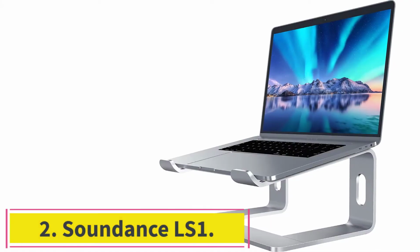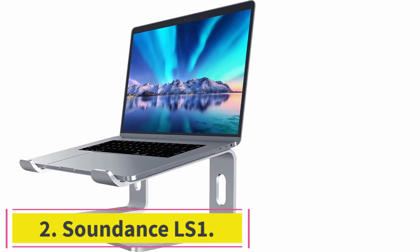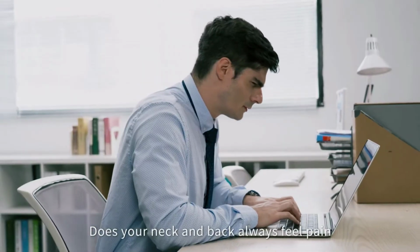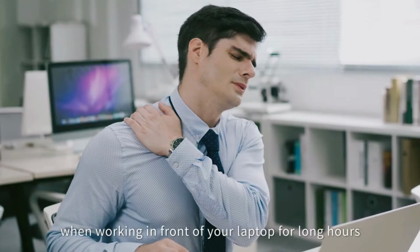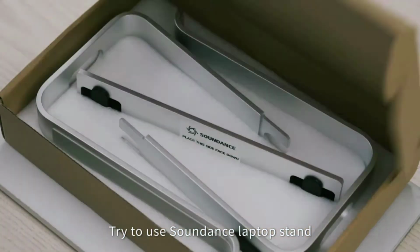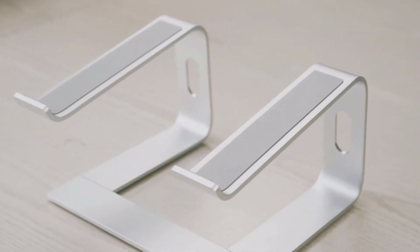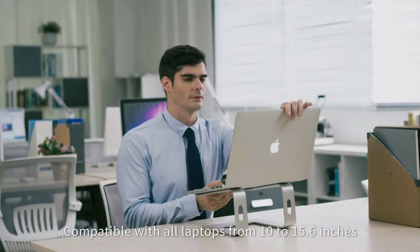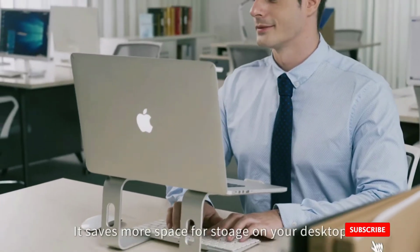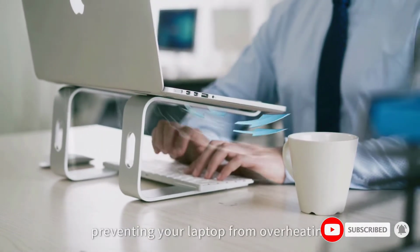Number 2. Soundance LS1. The Soundance laptop stand's design enables you to sit at your desk with good posture comfortably. Your back will be healthily straight because your laptop will be at eye level as you click away on your keyboard. It's not adjustable, so it isn't suitable for very tall people or for standing up. However, this stand is a good choice if your job involves lots of typing, researching, or reading. It's also great for the posture of online educators using webcams to teach students while seated.